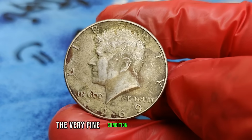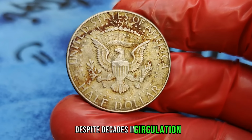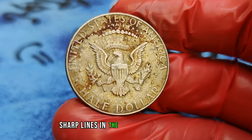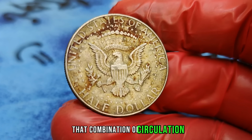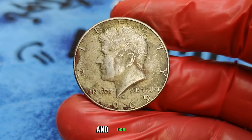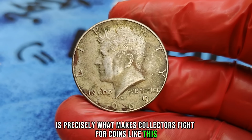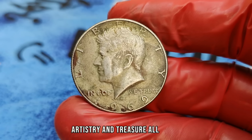The very fine condition also plays a huge role. Despite decades in circulation, this coin retains clear details on Kennedy's portrait, sharp lines in the eagle's feathers, and crisp lettering. That combination of circulation wear with strong visual appeal and unique toning is precisely what makes collectors fight for coins like this. It's not just a coin, it's history, artistry, and treasure all in one.